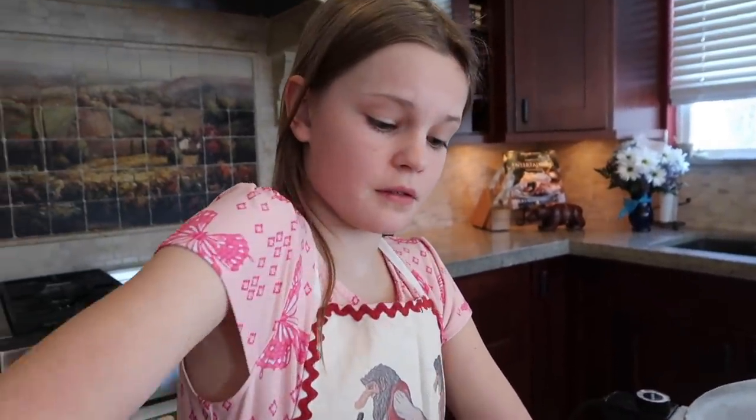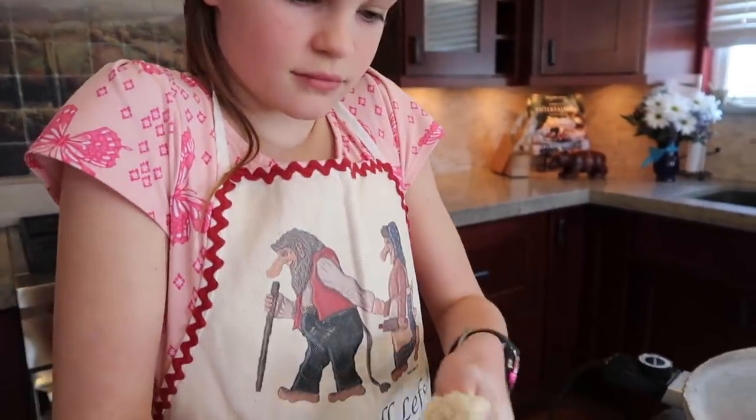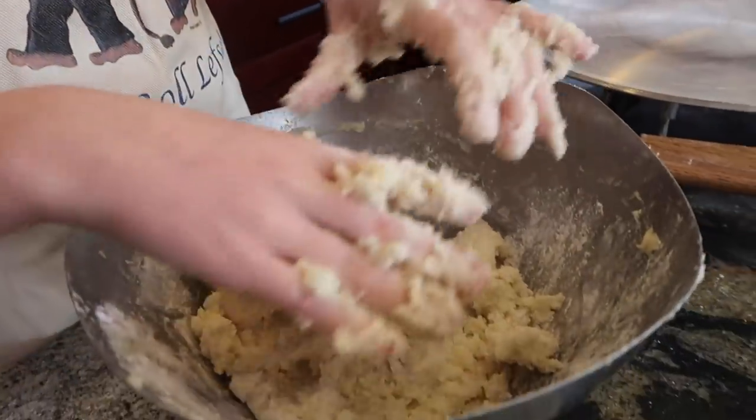Did I say 4? It was 5 potatoes, right, Kyla? Yep, she's my Lefse girl. She's the one that tells me how to cook Lefse. She cooks it all the time with her grandma, so she's pretty good at this.